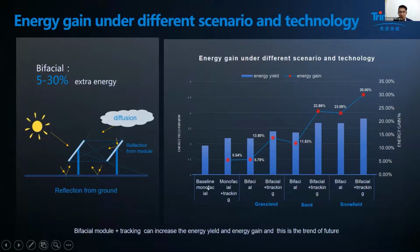The baseline is monofacial modules and monofacial plus trackers. Here we have different configurations compared with bifacial: bifacial with tracking, and bifacial with tracking on different backgrounds with different albedo. Here we have grassland, sand, and also snow field. You can see the blue line with red dots indicating the additional energy gain in different configurations and backgrounds. From this data, take the sand, for example: combining bifacial and the tracker together, we can expect over 20% energy gain for this combination.